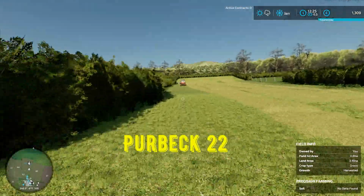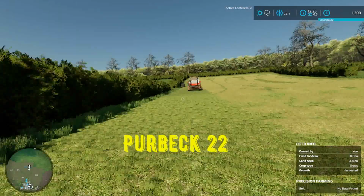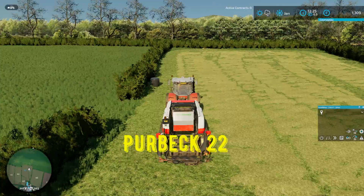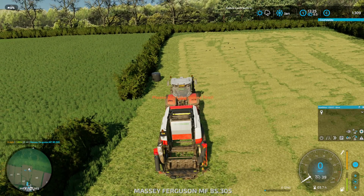We're just going to run up here and jump in the tractor, and we'll sell this baler. And we're going to grab the Göweil baler. But I'm going to get the bigger one, that's got the bale turner, because we are on a hill. And if I don't, we're going to have bales going everywhere. So let's just jump into that.